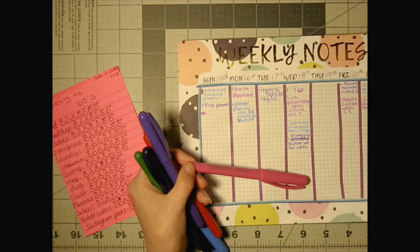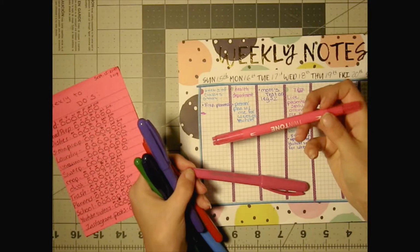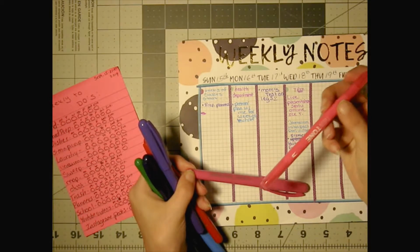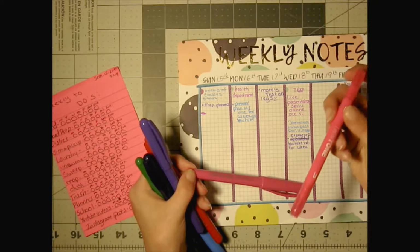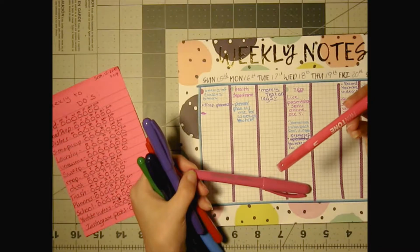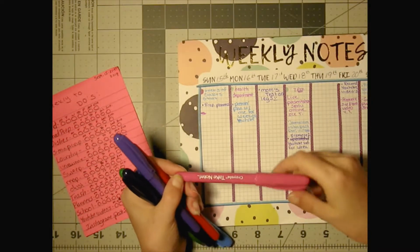Like, I went, and because I had a coupon, I got the Tombow pens from Joann's, the Twin Tone Tombows, and I wasn't even as impressed with those as I was the flare tip from Paper Mate. And the flare tip from Paper Mate is actually considerably cheaper than the Tombow Twin pens. So that's just my opinion, that's something to keep in mind.